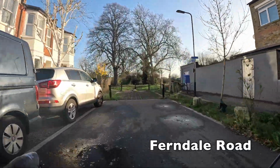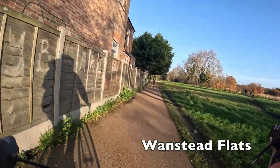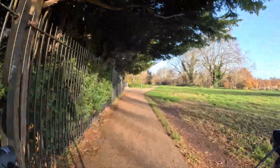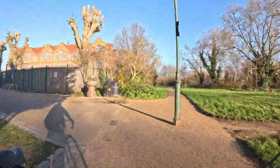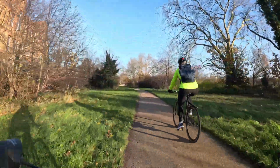Now we're turning off the streets here and we're going to use this little path over the Wanstead Flats. This path is a little bit on the narrow side and is shared with pedestrians, so do just make sure that you're courteous and careful as you ride down here.